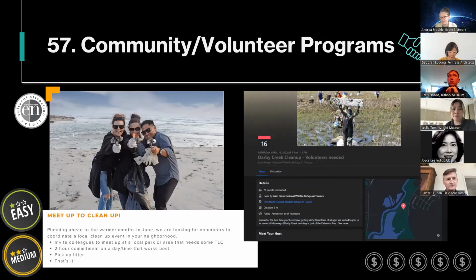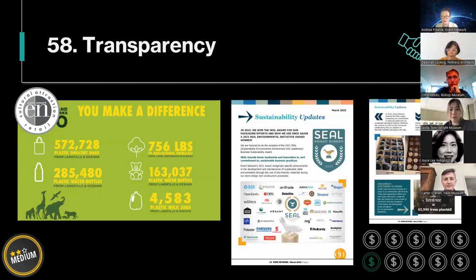program. I know the Denver Zoo has a fabulous one called the Front Range Pika Project, where it gets the community involved in their conservation work for the pika, and it just helps people really stay engaged with the work that you're doing, and it's a great way to promote those programs as well.